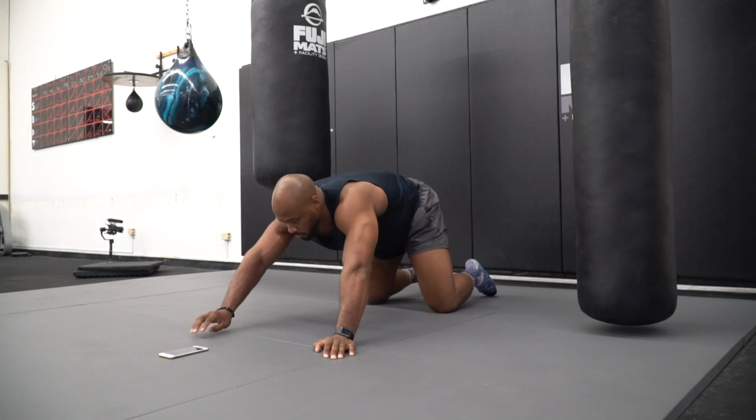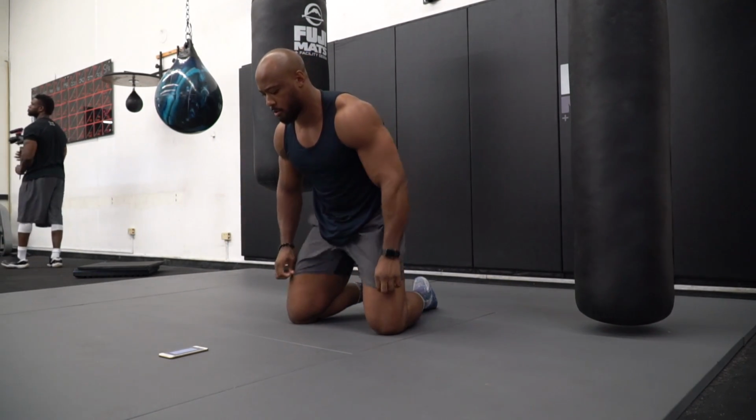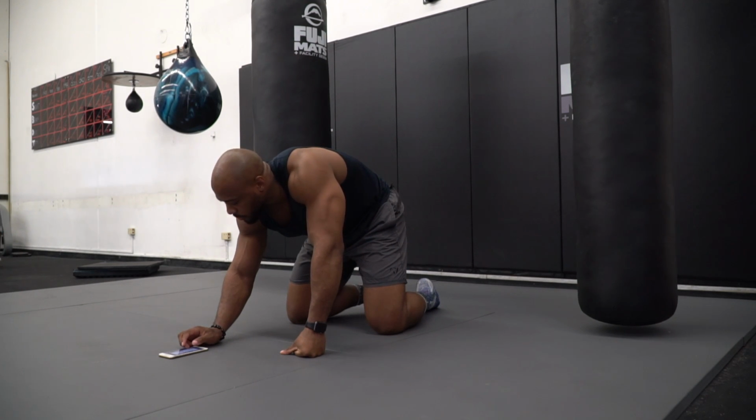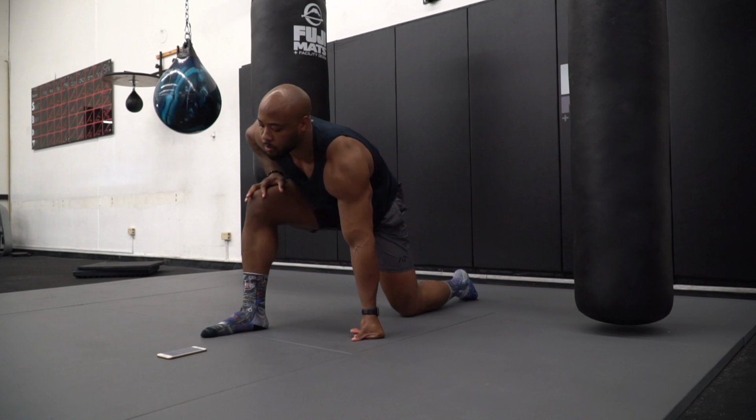All right, let's come out of that pose. And now we're going to be heading into our dragon sequence. All of the following poses will be done on your right leg. Go ahead and head into the dragon position.